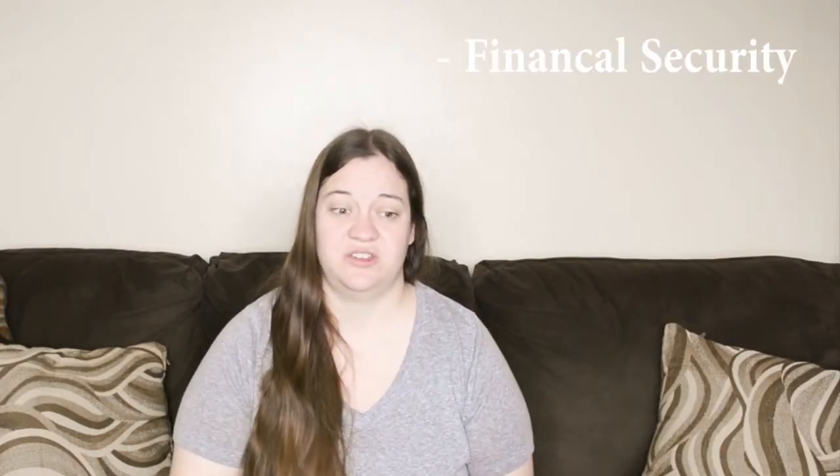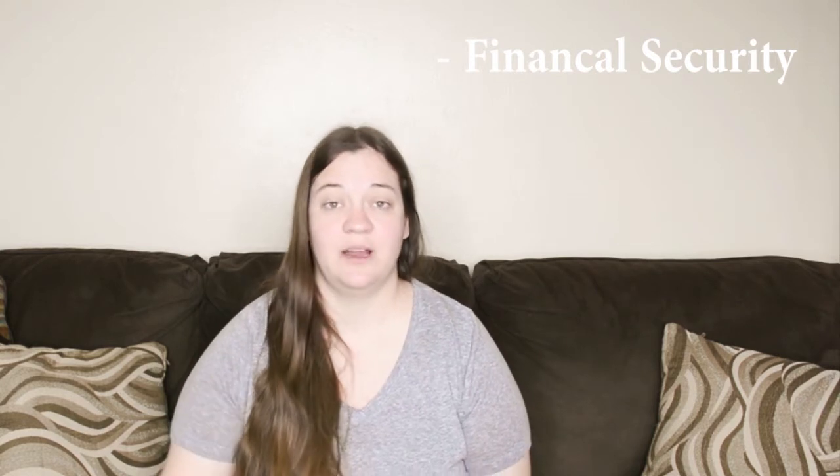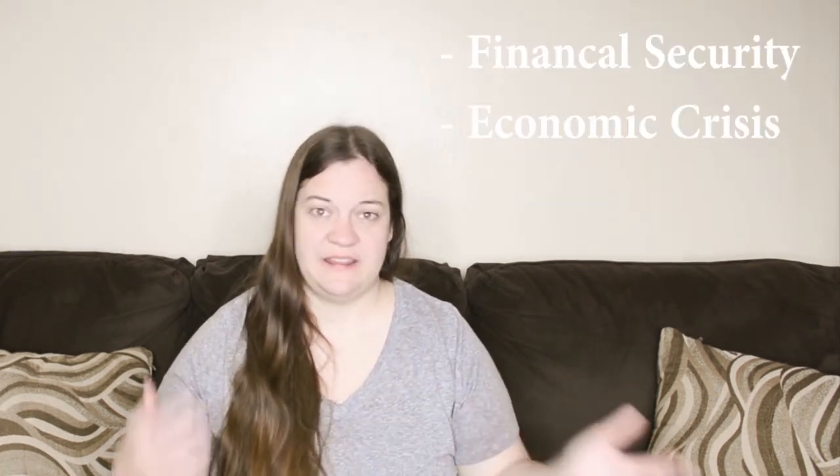One is just financial security. Say you lose your job and it takes you a month to find another job. You don't have to worry about making ends meet and putting food on the table, because you've got a storage back there that you can just pull from and then fill it back up once you get back on your feet. Economic crisis and price increases. We're seeing that right now.